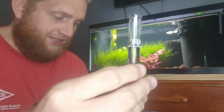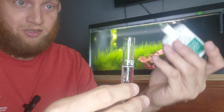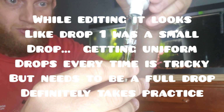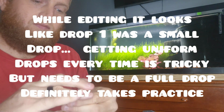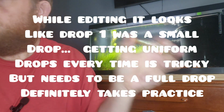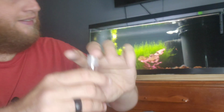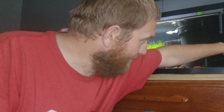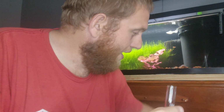All right, here's the GH test. I know it's not going to be less than 4, so we're going to drop in 1, 2, 3, 4. And then we'll give it a shake. And you can see it is not green. There's 4. This tank bounces back and forth between 5 and 6. I really think it depends how big my drops are. If I get a big drop or a small drop, it depends on if it's 5 or 6. There's 5.